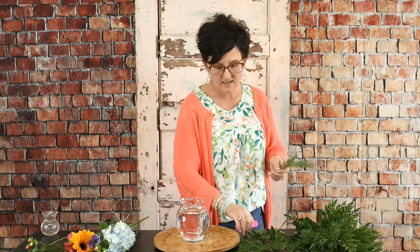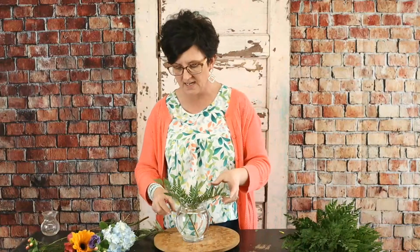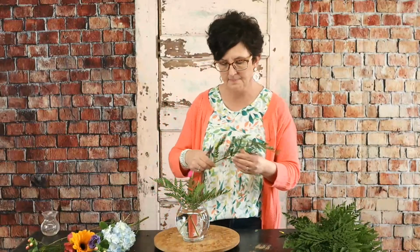I'm going to use a little bit of leather leaf. My leather leaf, I like to take it and break it into smaller pieces, cut it at an angle, and tuck that right down into this vase. Now, I've got a hydrangea, so I am going to use a hydrangea to help me as a grid, but I'm just going to take a little bit of leather and tuck that right in.